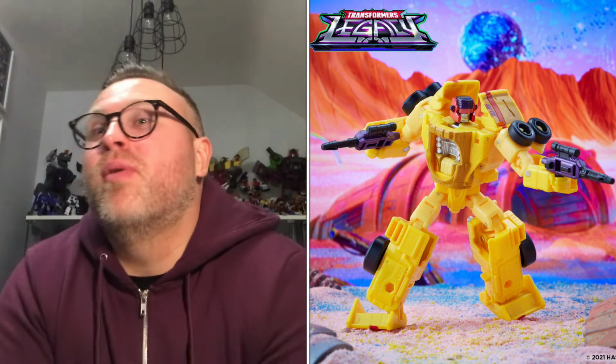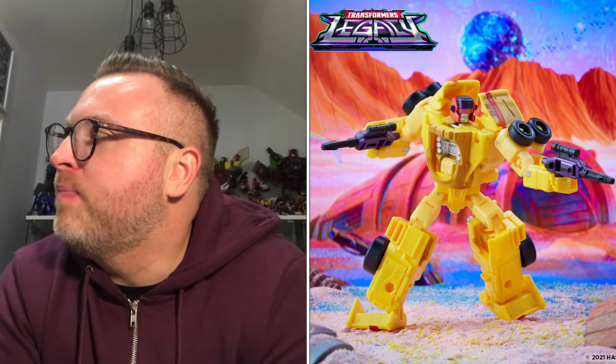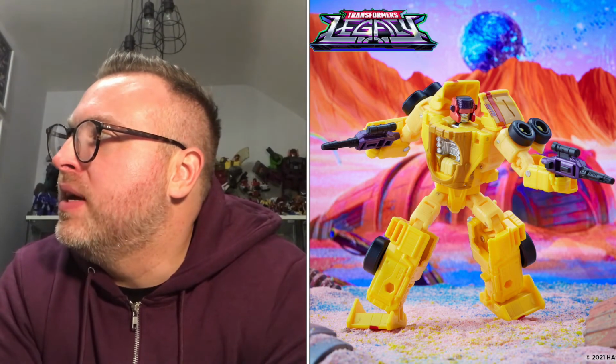Who knows? They might repaint in G2 again, which they normally tend to do with combiners. But they'll get the use out of this mold, don't you worry. And a lot of the talk has been about how Motormaster, potentially the trailer, will be Menasor's body. And what I say is that if it works, it works, right?